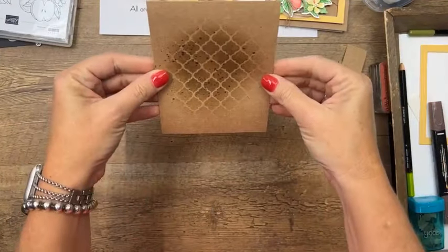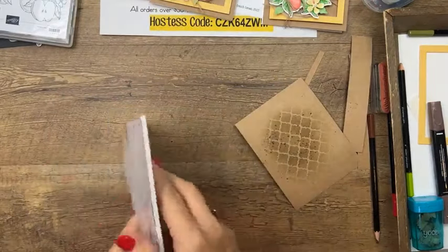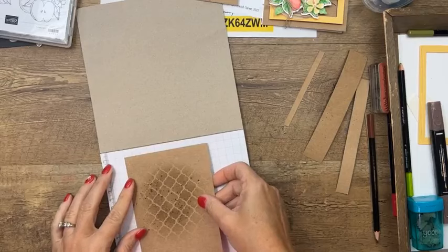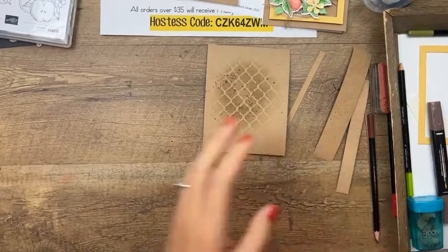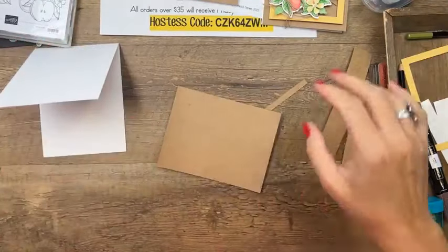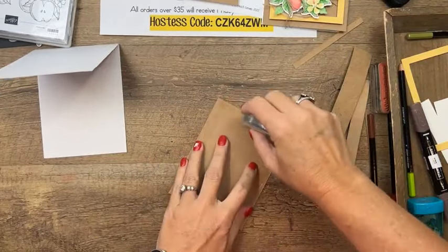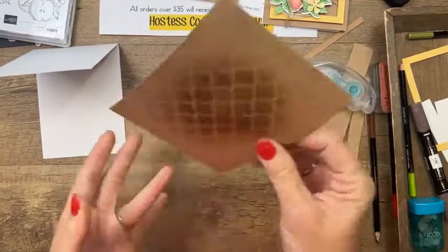Why does that look crooked? Let's see. No, it's not. It's my eyes deceiving me. All right, so now I'm going to put this on a basic white card base. And you've got to be really careful when putting this on, because we're going to put a lot of adhesive on this, so it will not peel up from that card base.